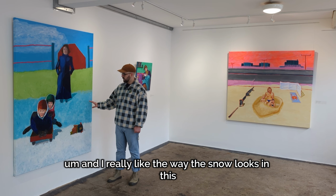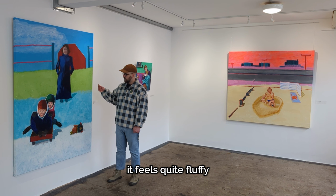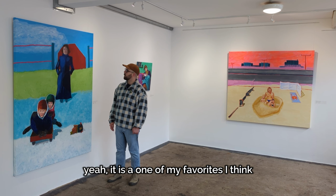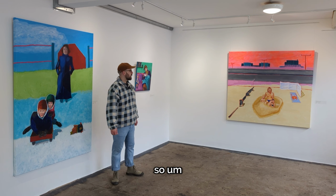I really like the way the snow looks in this. It feels quite fluffy, with a lot of volume in it. Yeah, it is one of my favorites, I think. In fact, they're all my favorites.